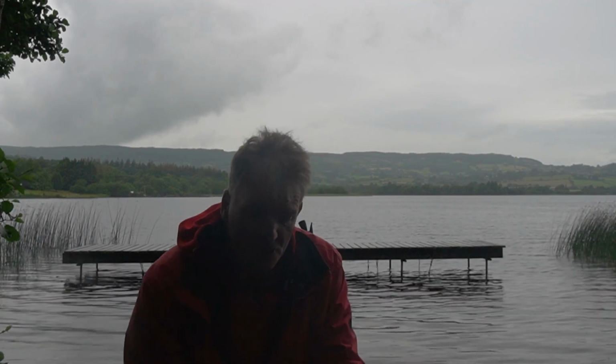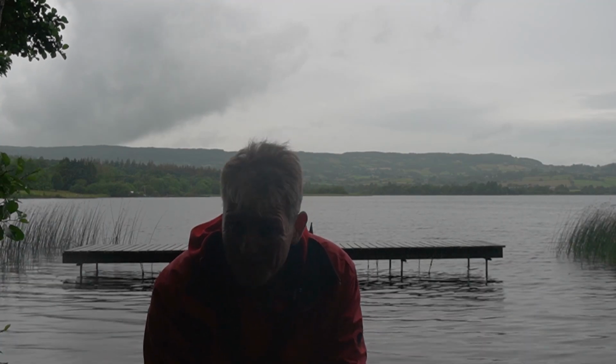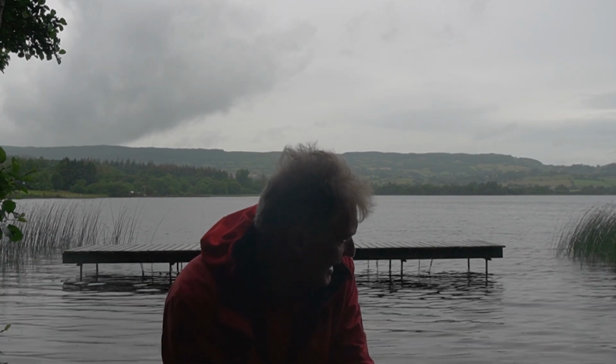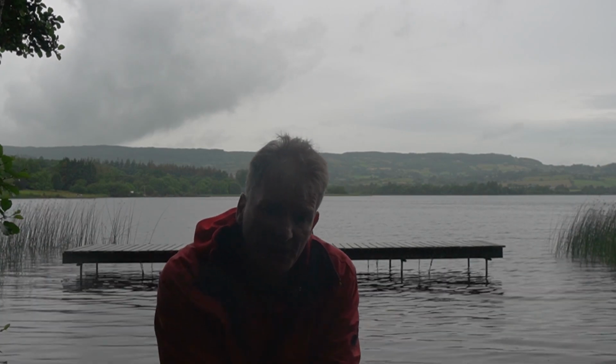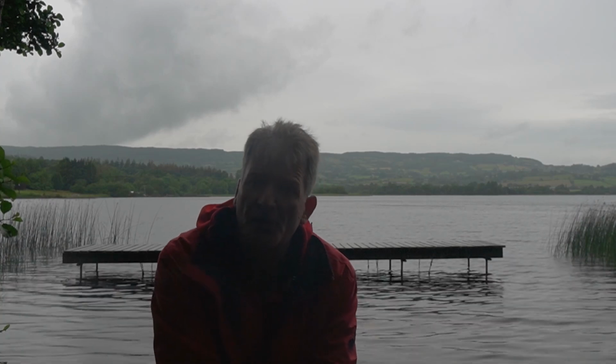I am going to use 2 different types of filters. I'm going to use a 4-stop ND filter because I want to try and smoothen out the lake. There's a bit of a wind there. It's lashing rain at the moment, plenty of drops seen on the water. Also lots of mini waves and ripples across that water. I want to smoothen it out.